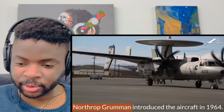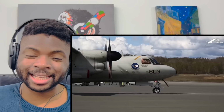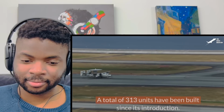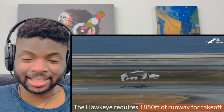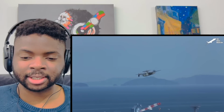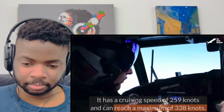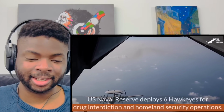Northrop Grumman introduced the aircraft in '64. Wow. So it's almost 60 years old and it's still going strong. Got some good life out of that thing, honestly. 60 years. What happens to it when the US retires it? Does it go into storage or is it sold on to allied nations maybe? Sold to civilians, maybe? Probably not civilians.